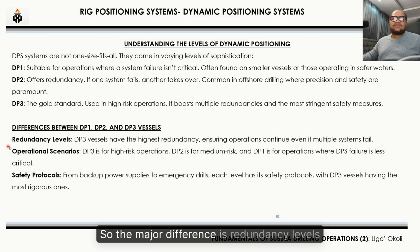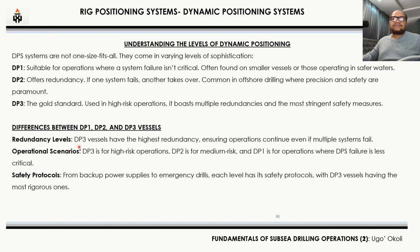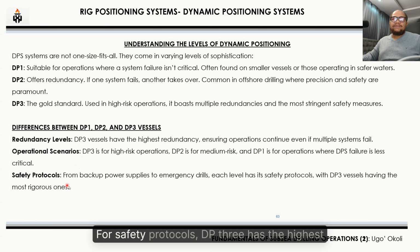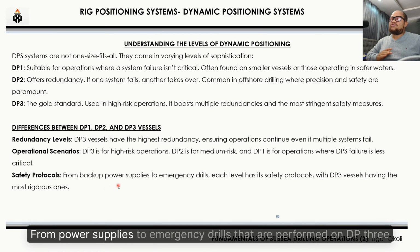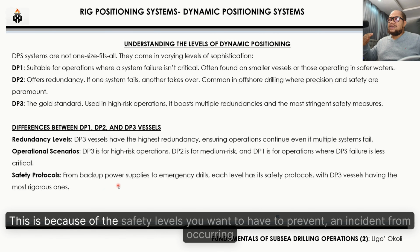So the major difference is redundancy levels, because DP3 has the highest redundancy level, followed by DP2, then DP1. For safety protocols, DP3 has the highest. From power supplies to emergency drills that are performed on DP3, it's top notch. This is because of the safety levels you want to have to prevent an incident from occurring.